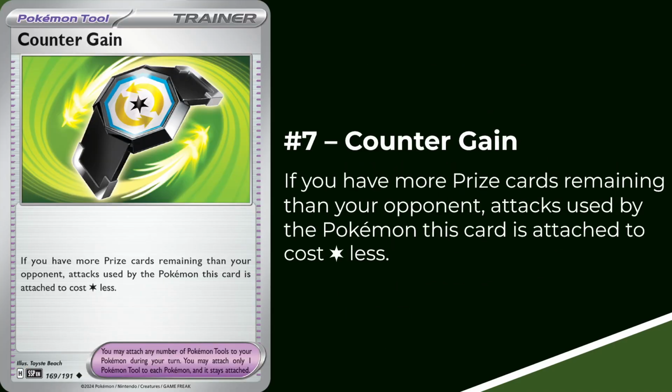Up next is actually a reprint of Counter Gain. Counter Gain was last seen in Sun and Moon Lost Thunder. Counter Gain says, if you have more prize cards remaining than your opponent, attacks used by the Pokemon this card's attached to cost colorless less. This card is super, super good.